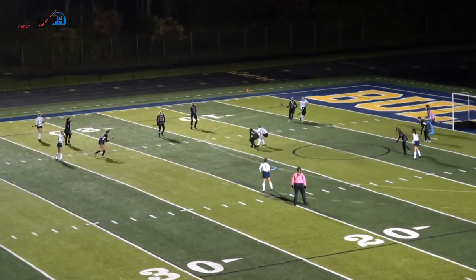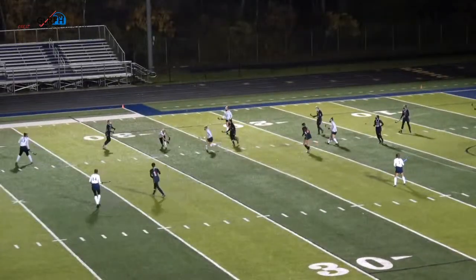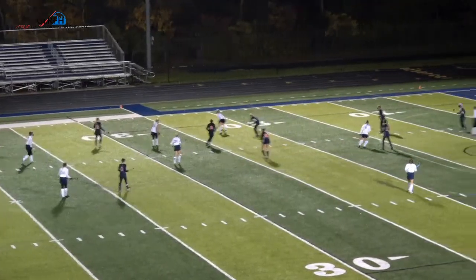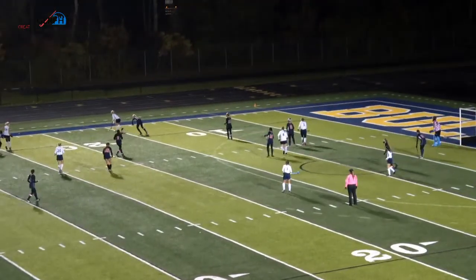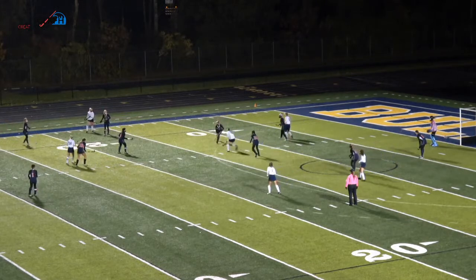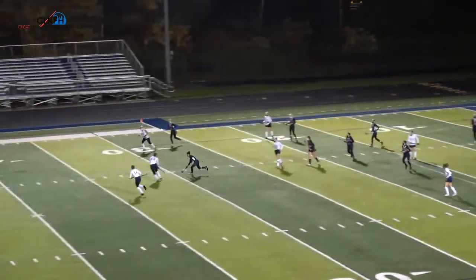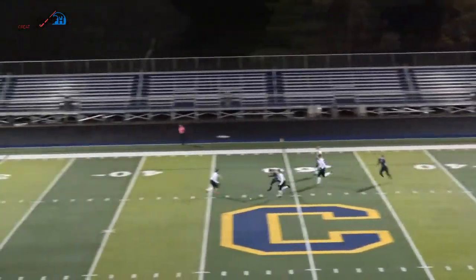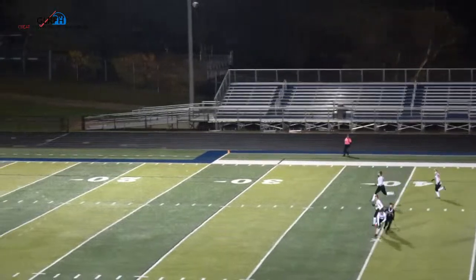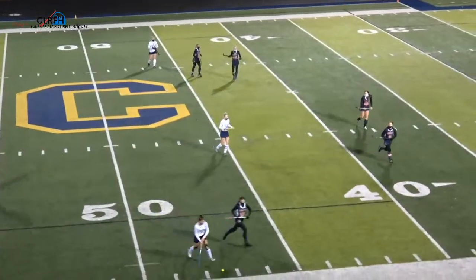Swing and a miss, but nobody around. Scarlet Knights pick it up. A little bit of ping pong here, back and forth. Back to Chelsea. Back out again. Scarlet Knights looking to dribble that ball upfield. Nice run onto the ball there by the Chelsea defender.